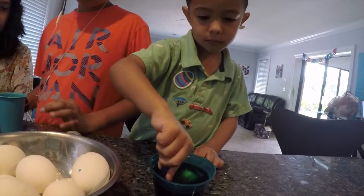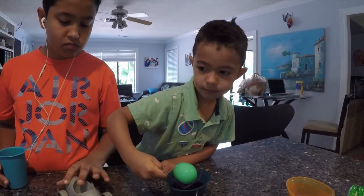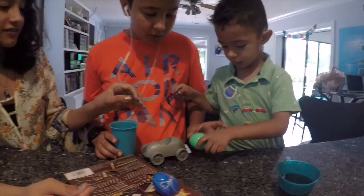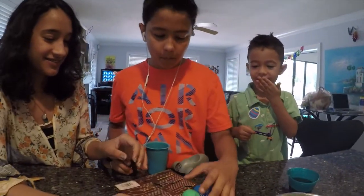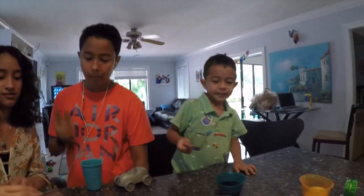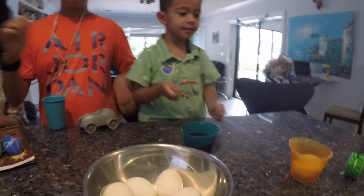You have to go underneath it. No, like this. Put it in here. Hold it. It's okay. Crack. It's okay, Xavier. It looks great still. It looks really good. Can I get another one? Sure. Yes. Oh, well. This sucks.